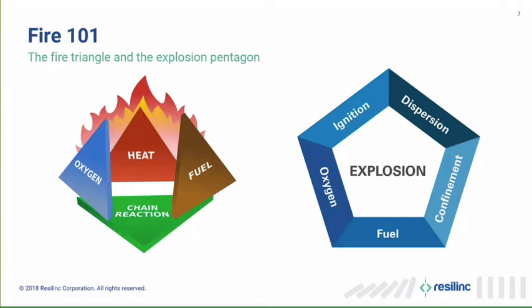And as you know, you can't escape. Every factory has to have oxygen in it. Every factory probably has a little fuel in it. The question is, how are we managing our heat sources or our ignition sources? So that's where having sound hot work permit systems, and fire mitigation, and making sure that the heat and the fuel are segregated and never come into contact with each other. That's just good fire safety practices.